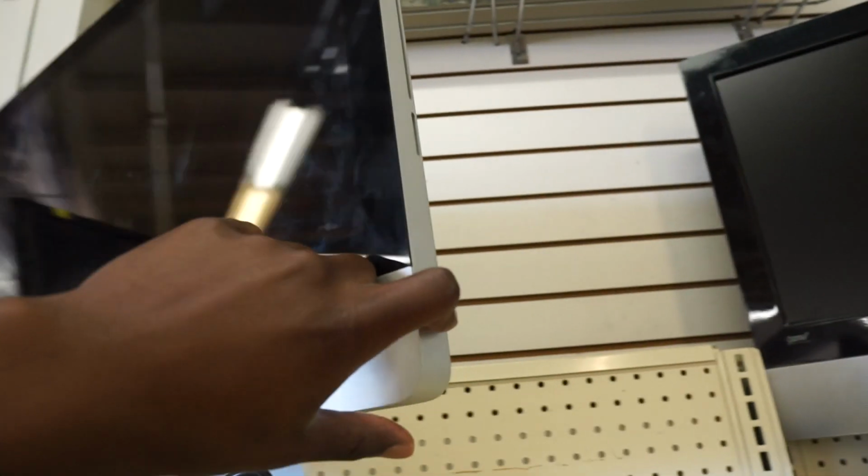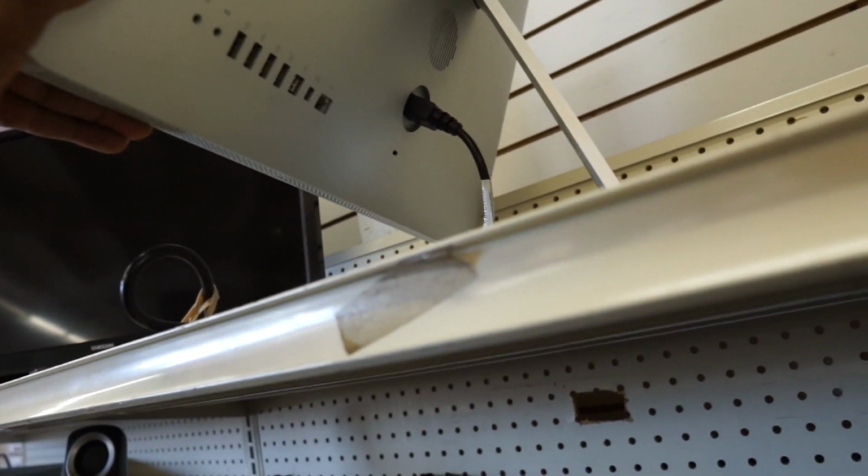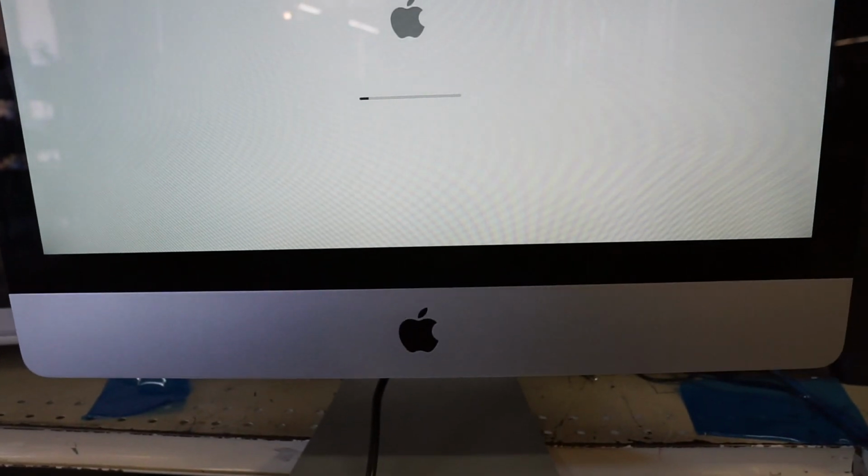Next, I found this iMac in the thrift store, and as you guys know, I found an iMac a couple weeks ago in the trash, so that was crazy. I still didn't even figure out how to get that one fixed, but I'm gonna work on that.